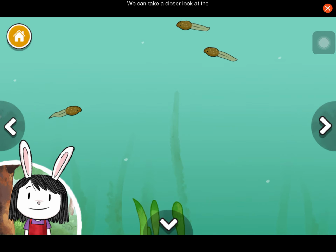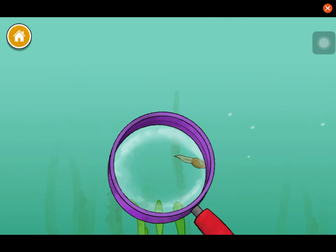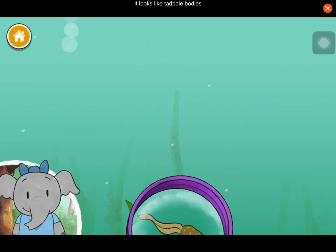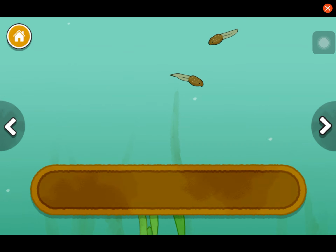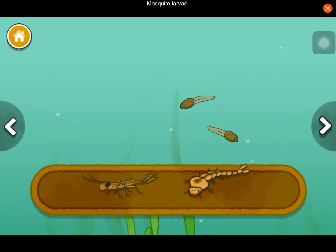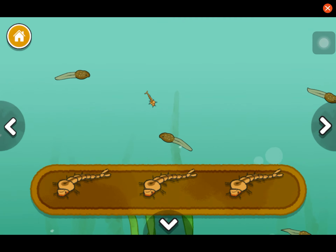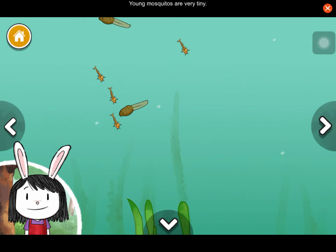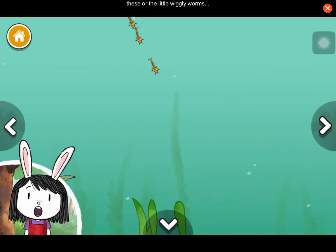We could take a closer look at the plants and animals in the pond with this magnifying glass. It looks like tadpole bodies are just a head and tail. I wonder how the body parts will change as it grows into a frog. Mayfly larva. Mosquito larva. Young mosquitoes are very tiny. I wonder which is smaller, these or the little wiggly worms.